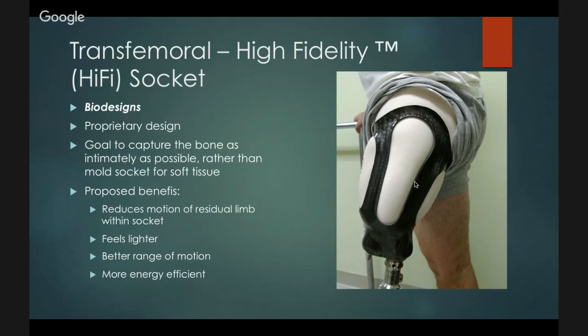But the traditional sockets, ever since the quad socket, are created by casting, right? Or measurements of that residual limb. So what you're measuring is actually the soft tissue around the bone. Well, this company thought, that's ridiculous. What we're going to do is try to capture the femur as best as possible so that that movement is very intimate.